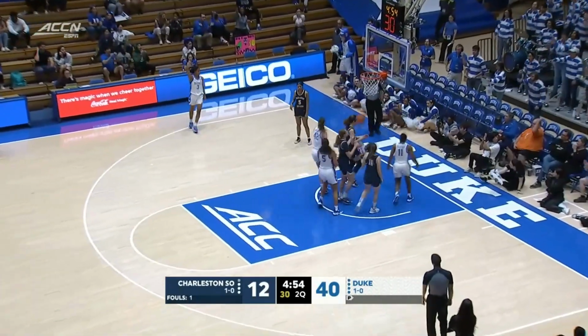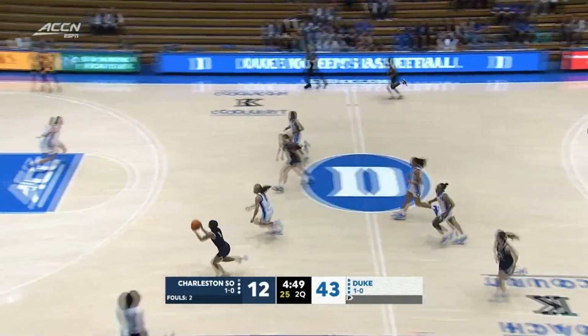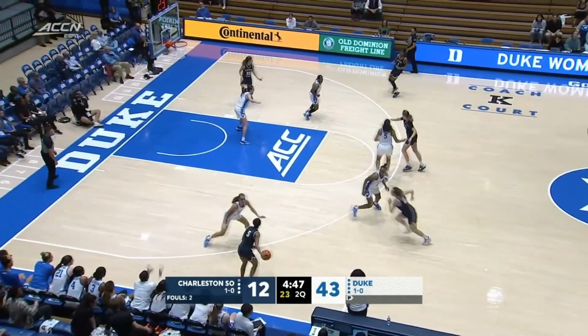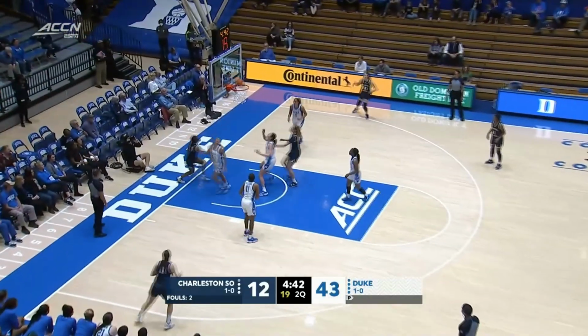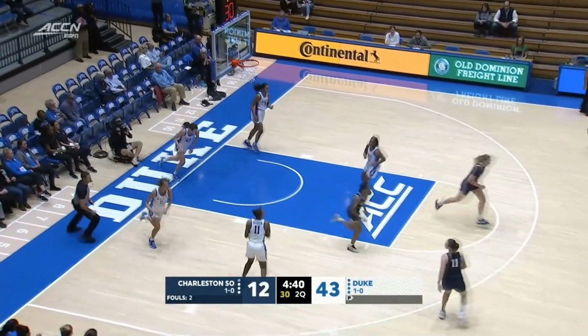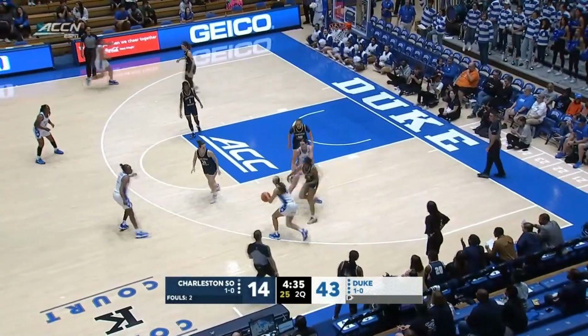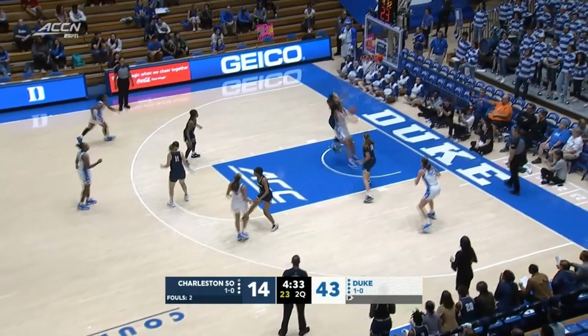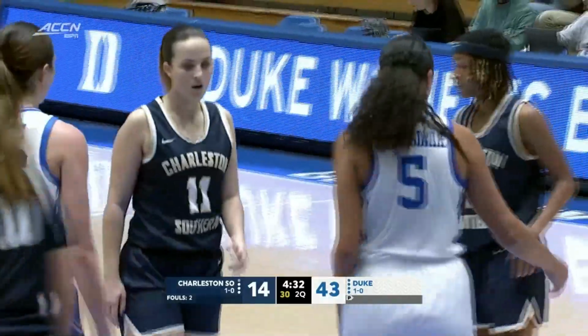Another forced turnover, and what about that play? She's one of only 5 ACC freshmen of the year in Blue Devil history. The last 10 years ago, Elizabeth Williams. It's been a while since Duke had that, and great job by Charleston Southern. That drive to the basket, said she's their returner, strong leader for them. Nice basket cut, and another and one, and the and ones are starting to add up.